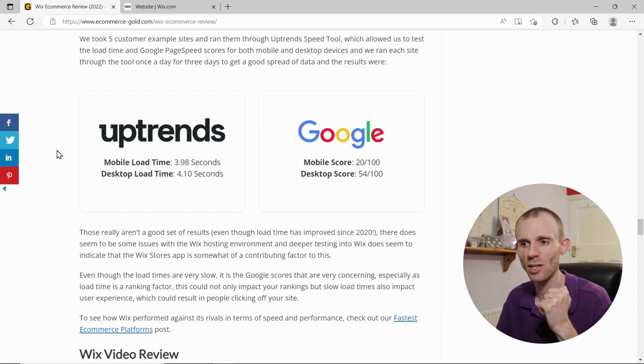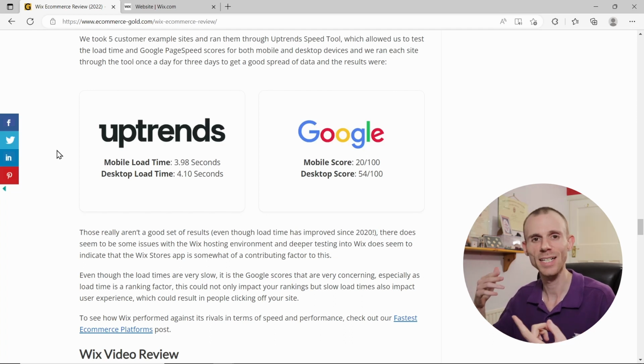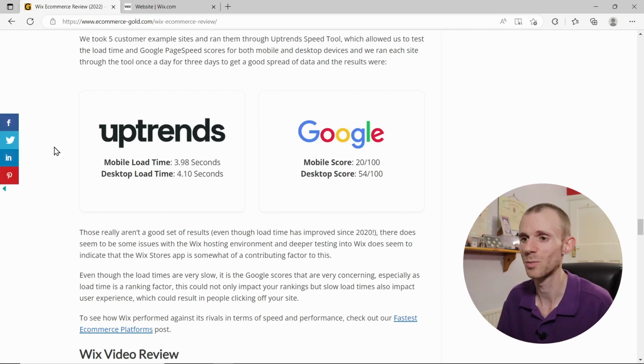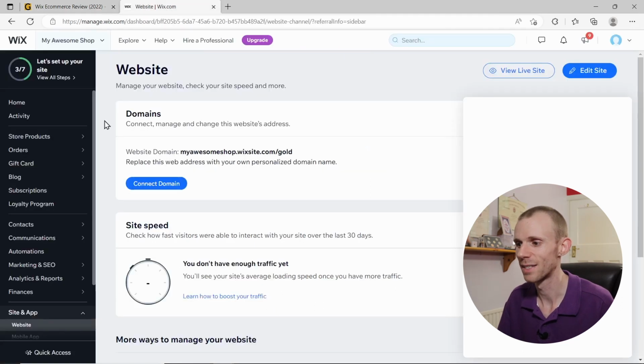Right, so next we're going to look at what Wix is like to use, because basically up until now we've covered facts and figures. So what we're going to do is look at what it's like to get started with, what it's like to actually use in terms of inventory management, and also what it's like to use for order management, because these are three areas that are important when it comes to building an e-commerce website. So let's go back into our Wix dashboard.